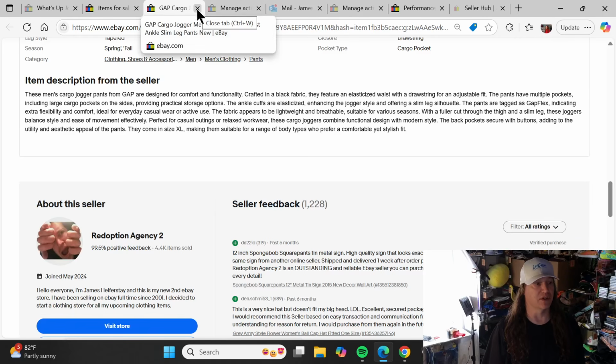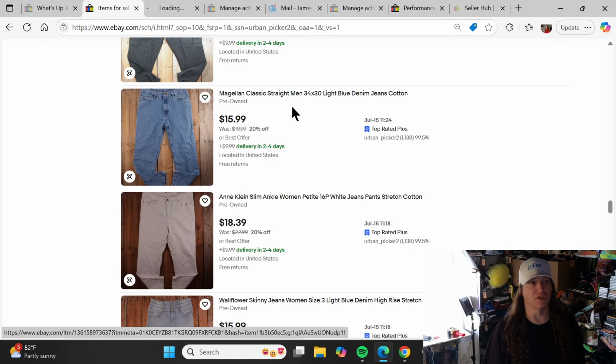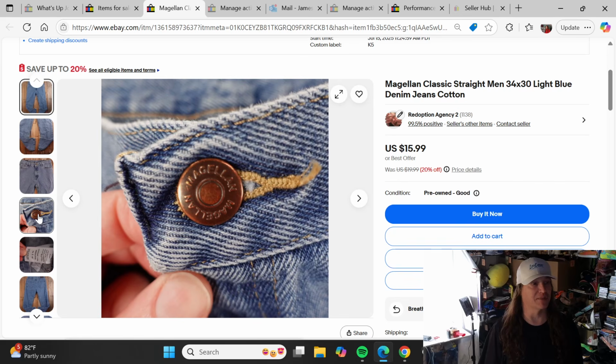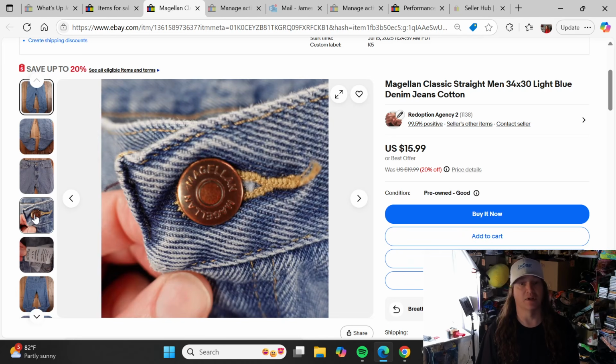Again, just stuff you can trust. I got some men's jeans here. Nowhere on these jeans does it say the brand name except for the button. So I made sure to take a picture up close of the button so that it would pull the name off of that. That's where it pulled the name from. None of the tag or anything else on the jeans had the name.